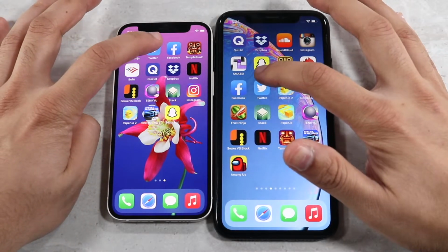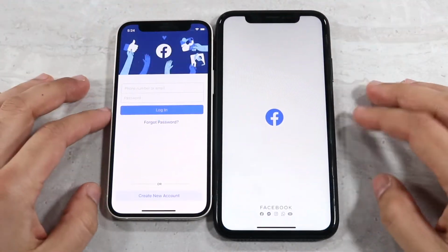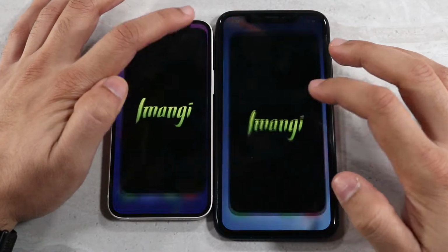Let's do Twitter, 3, 2, 1. And for some reason that didn't open, but I'll go ahead and open it here to store it in the RAM management. Facebook, 3, 2, 1. As you can see, the 12 mini again was the faster one. Temple Run 2, which I don't know if I have. Oh, it's right here, 3, 2, 1.